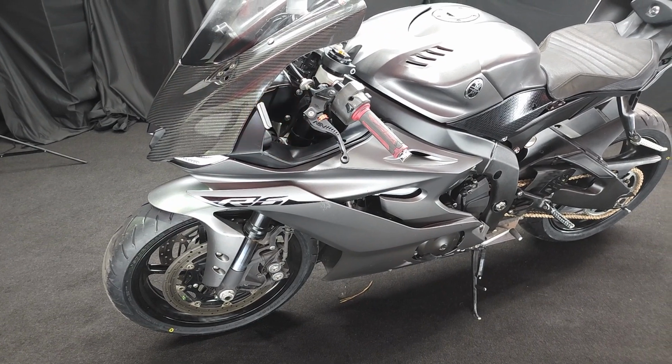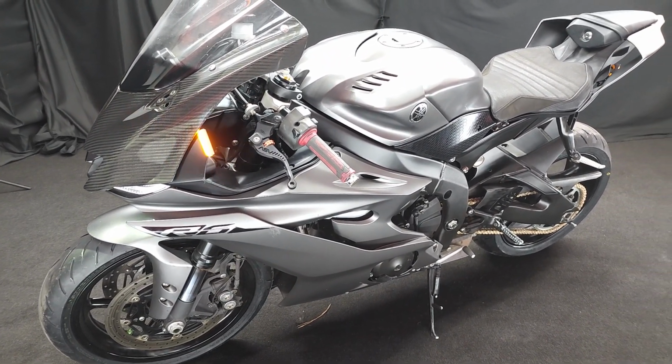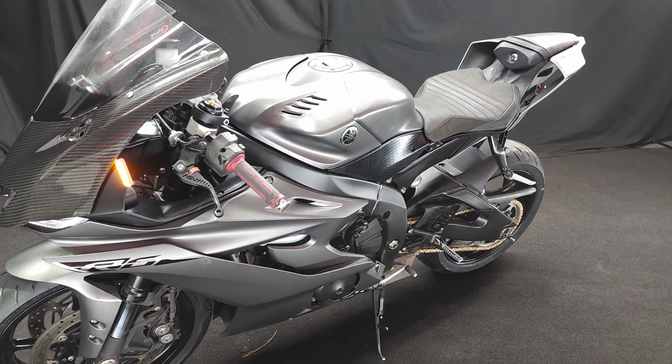In terms of design, the 2018 YZF600R showcases Yamaha's signature styling cues, including aggressive bodywork, dual LED headlights, and a streamlined profile optimized for aerodynamic efficiency. The bike's ergonomics are tailored for sport riding, with a comfortable yet aggressive riding position that encourages spirited performance.